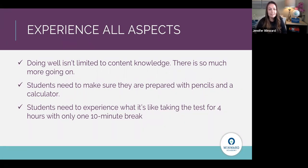Also really important is just practicing the stamina piece. It is hard for students to stay focused for 4 hours straight for an exam with one 10-minute break in the middle. So part of getting ready for test day is anticipating what that experience is like and how important it is to get that 10-minute break, and learn what works best for you to maximize your ability to recharge and get that energy back, and have a snack or chew on an Altoid if that mint helps to wake up your brain, right? Whatever it is that you need to do, you have to experience it. So then when you're doing the test, it's not your first rodeo, right? It's not your first time experiencing those different factors.